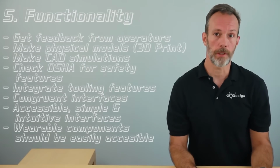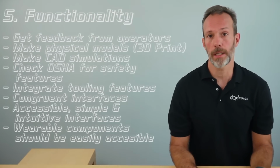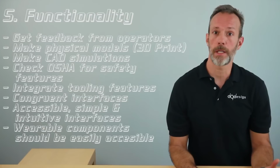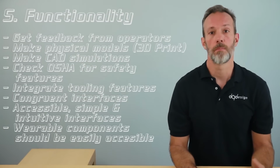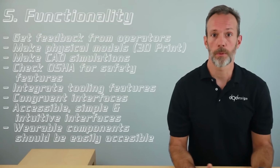Where people are interfacing with designs, safety is critical. Research OSHA guidelines and mitigate any possible risk. Integrating tooling into the design or making interfacing features congruent throughout the system is important. Make interfacing features accessible, simple, and intuitive. Replacement of wearable components should be integrated.